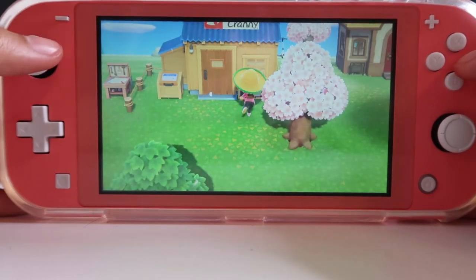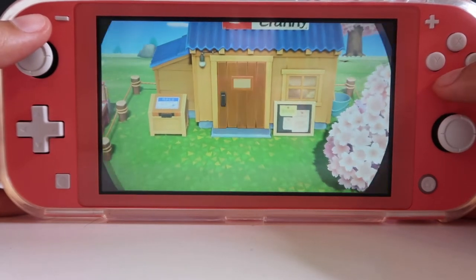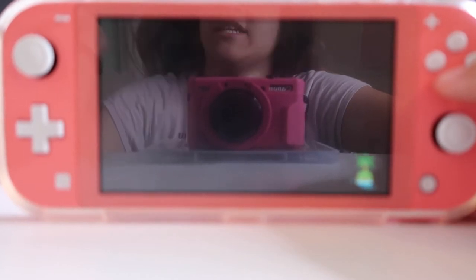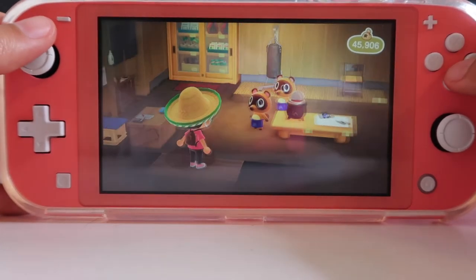First, let's see what's the hot item of the day. Wooden block table, I think. Oh my gosh, I love this game. I can literally play this forever. Last night I was playing it until like, actually no, we watched the shows until late. But oh, I'm for sure getting that boxing bag thingy.